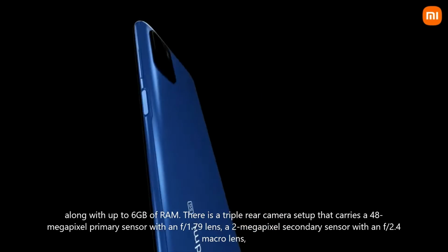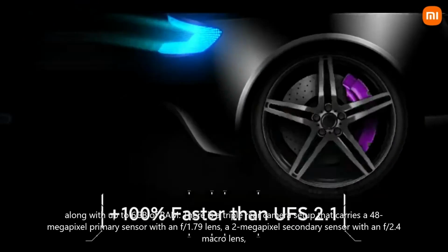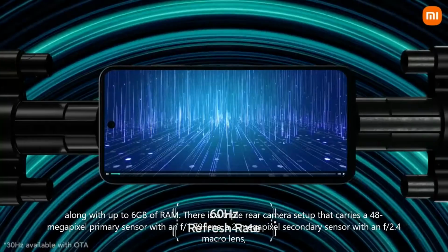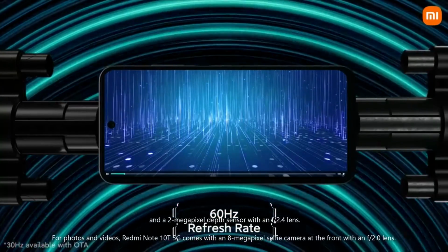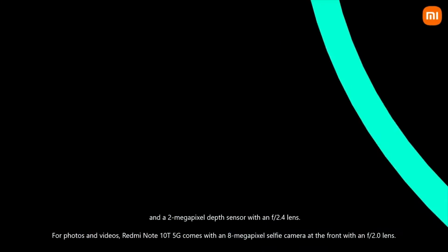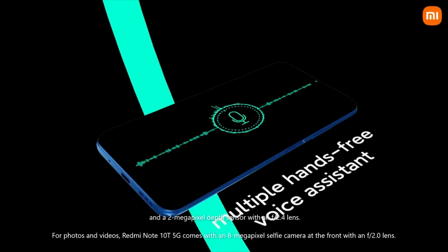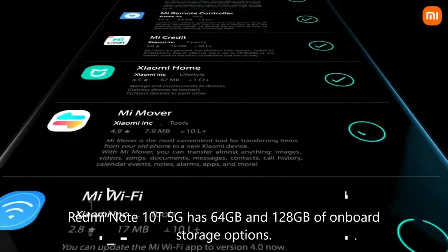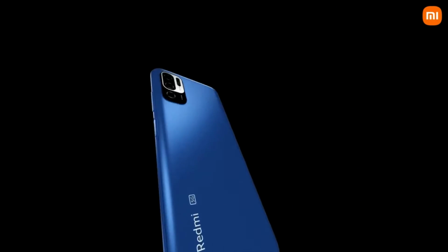6GB of RAM. There is a triple rear camera setup that carries a 48-megapixel primary sensor with an f/1.79 lens, a 2-megapixel secondary sensor with an f/2.4 macro lens, and a 2-megapixel depth sensor with an f/2.4 lens. For photos and videos, Redmi Note 10T 5G comes with an 8-megapixel selfie camera at the front with an f/2.0 lens. Redmi Note 10T 5G has 64GB and 128GB of onboard storage options.